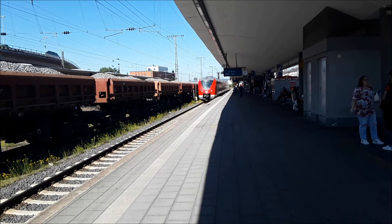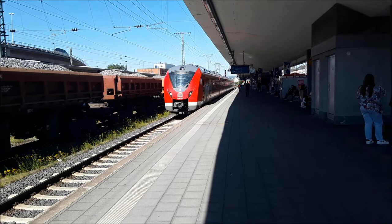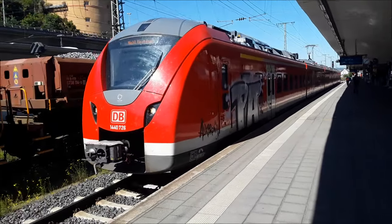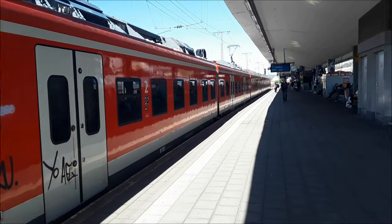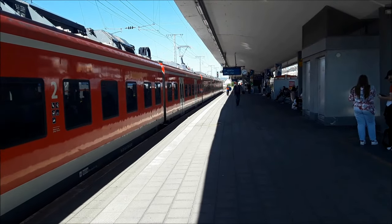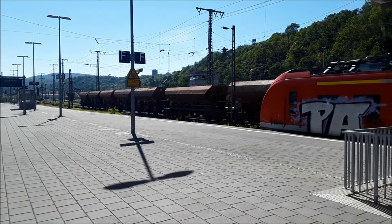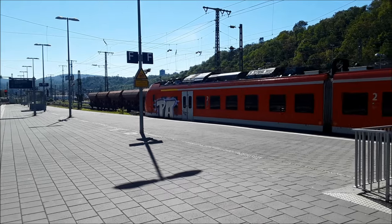This is 1440726, complete with a spot of graffiti. Okay, that's now heading off into the sidings before it gets put back onto its next run.